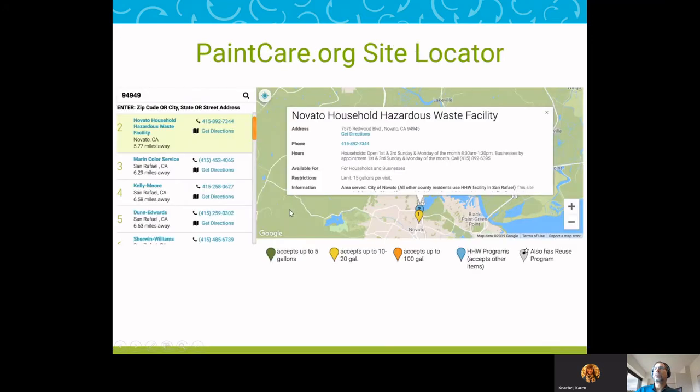at paintcare.org. And that looks something like this. People can put in their zip code. This happens to be in California. Works the same in Vermont. You put in your zip code, it comes up with the closest local sites, with some coding on how much they take. Some places take other materials, or have household hazardous waste programs. Some places also have reuse programs. So once your facility is up and running as a site, it would be listed here and coded properly.